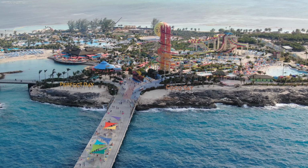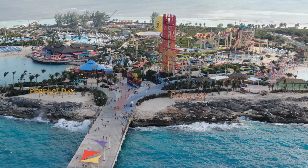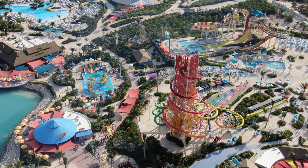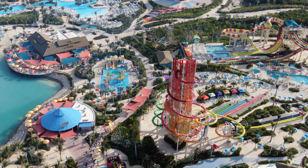It is the private island exclusive to Royal Caribbean guests. Here, you'll find an array of activities for all ages. This includes Thrill Waterpark, home to the tallest water slide in North America. There are also racing slides, or you can head to the wave pool. And yes, you can enjoy a variety of these activities without breaking the bank.